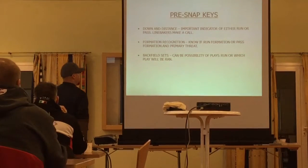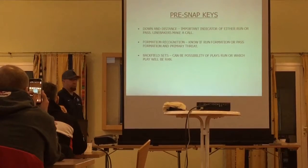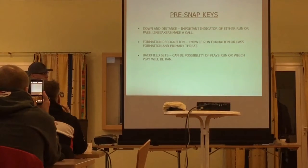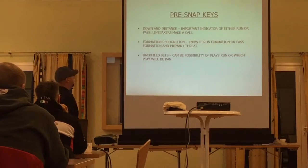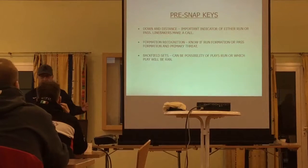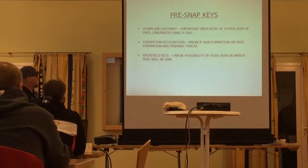Pre-snap keys. Okay, so again, try to diagnose, we want to make sure that we are right before snap. Down and distance is the first one, okay? Important indicator of either run or pass. Okay, linebackers make the call usually. In the huddle, or if we're playing no huddle teams, they'll kind of let guys know, hey, 36.